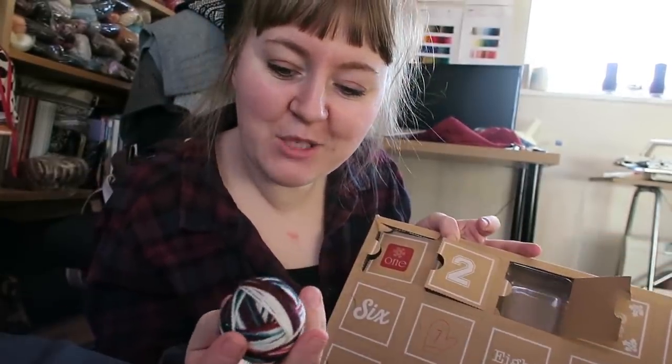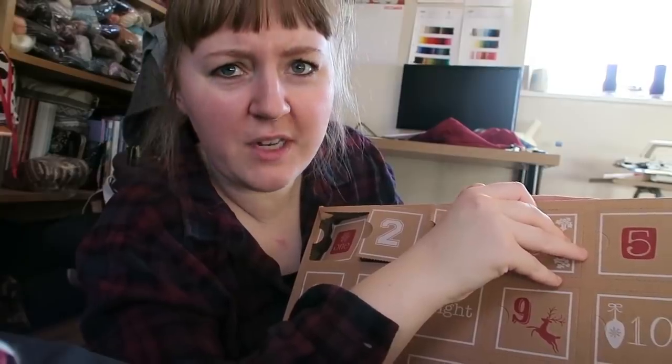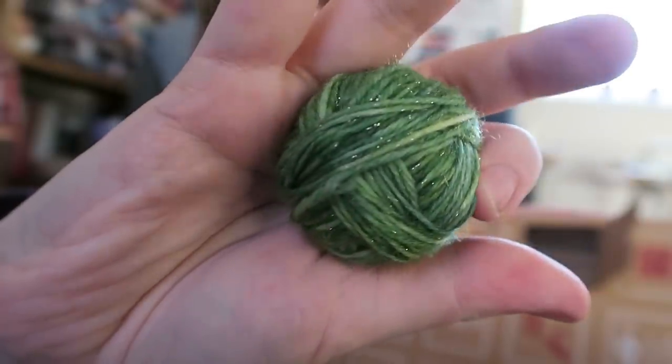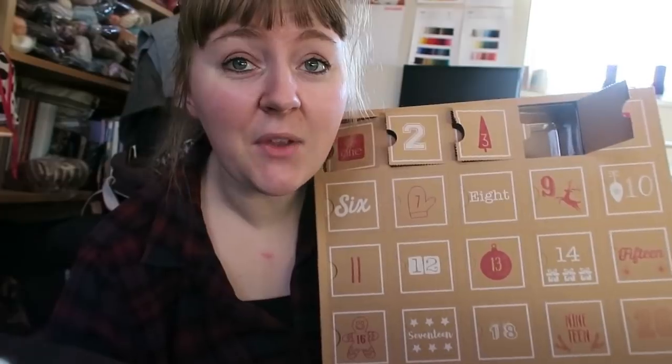This is fun. Look how sparkly. Oh my days, I love this colour. 4. It's a 4 today, right? I'm not going too far. Sparkle! Green sparkle. So there. Well, Amy, you have outdone yourself. This is ridiculous. Thank you.